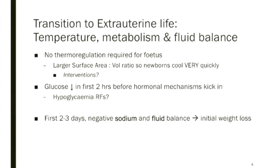Also, the hormones in the newborn take a while to kick in, because many of those hormones are produced by the mum, and the bub now needs to start producing the hormones itself. Because they take a little while to kick in, you can get a hypoglycemic presentation in the first couple of hours as those hormones kick in. So that's something you need to think about, especially if the mother's diabetic or if one of these other things means that the hormonal balance in the bub is abnormal.